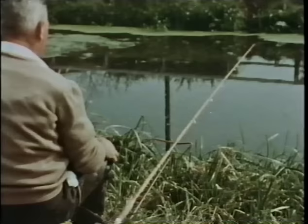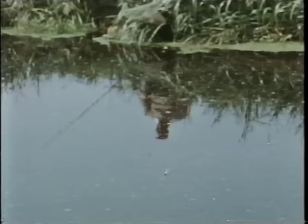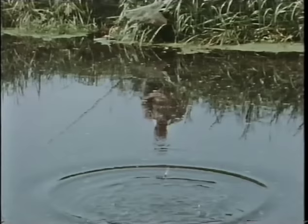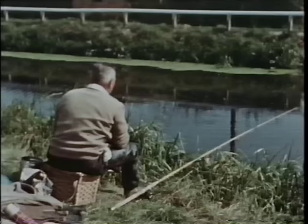Fred's still looking for that certain sign, bubbles, which show that the tench are feeding. Even the bite will be characteristic. After the first tentative mouthings, there will be a slow sliding away of the float as the tench takes the bait. Hello, there are the bubbles. The tench are beginning to feed.